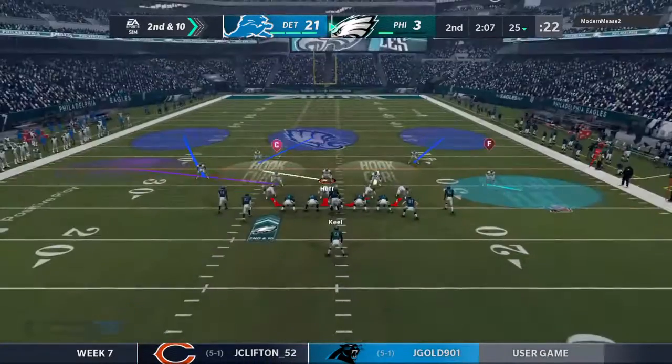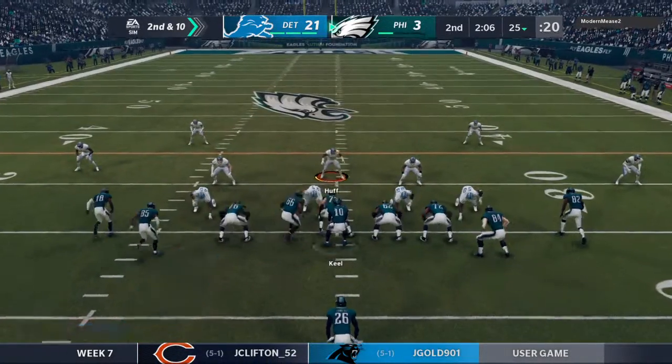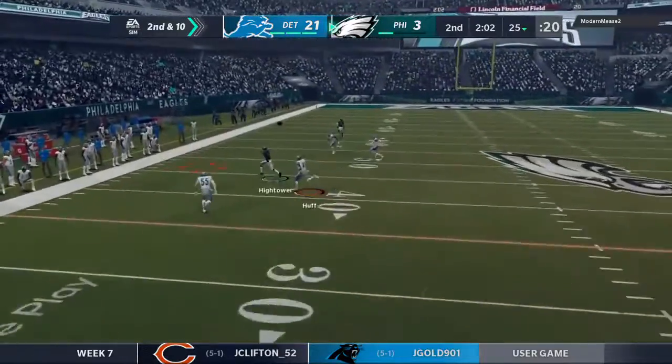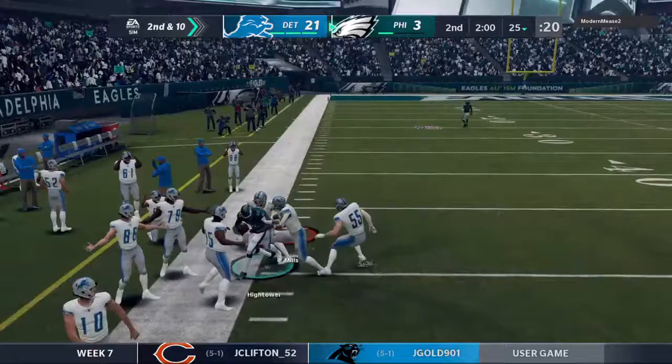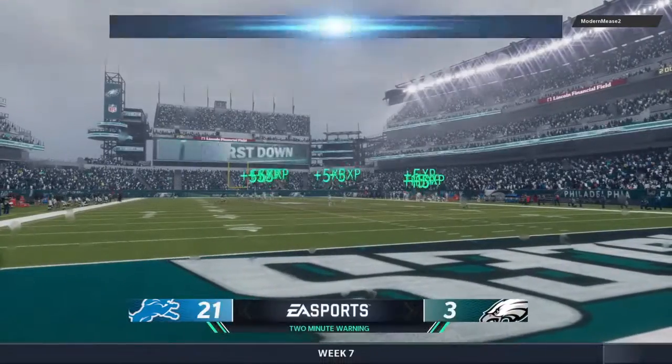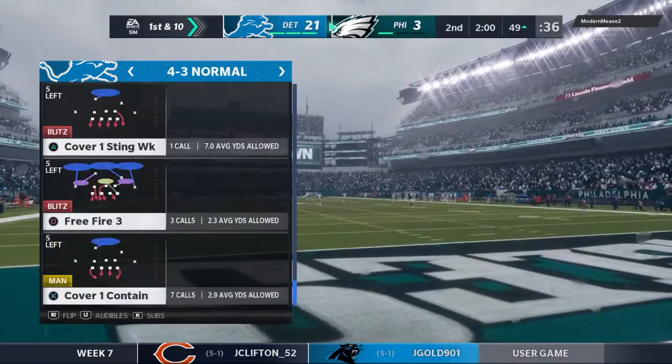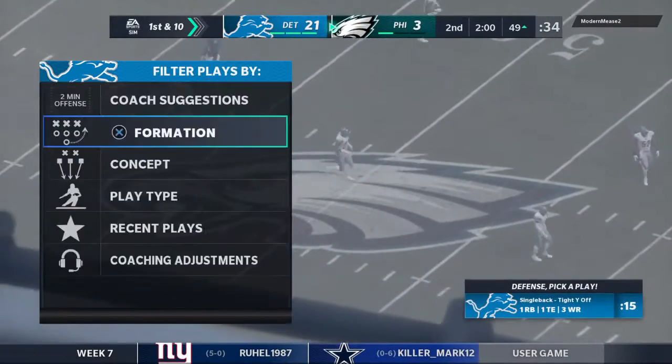They'll try again, 2nd and 10. The play action fake. They'll look to throw. This will be taken in by Hightower. And he'll take this to the other side of midfield before going out of bounds. Man, that ain't got nothing.